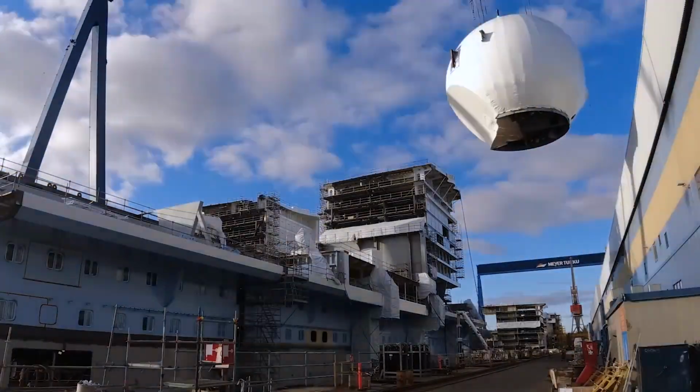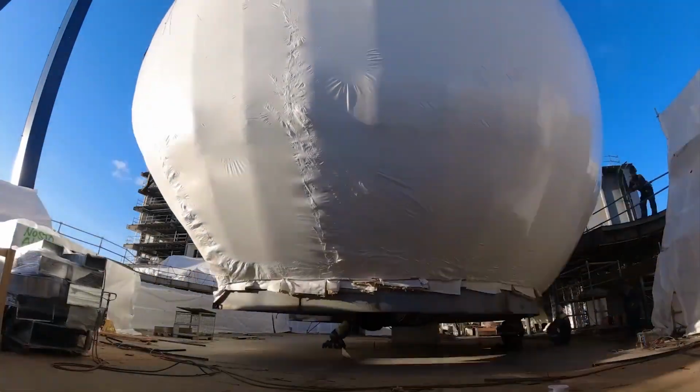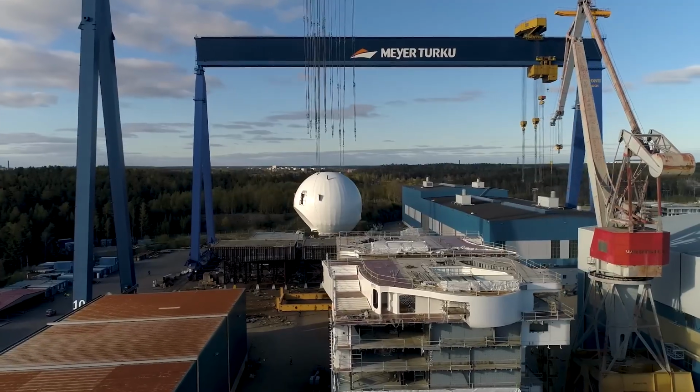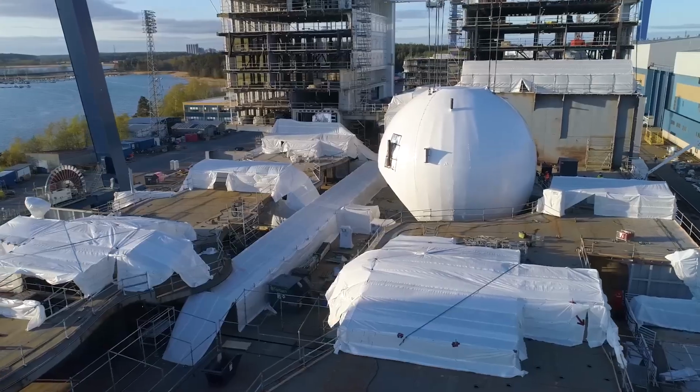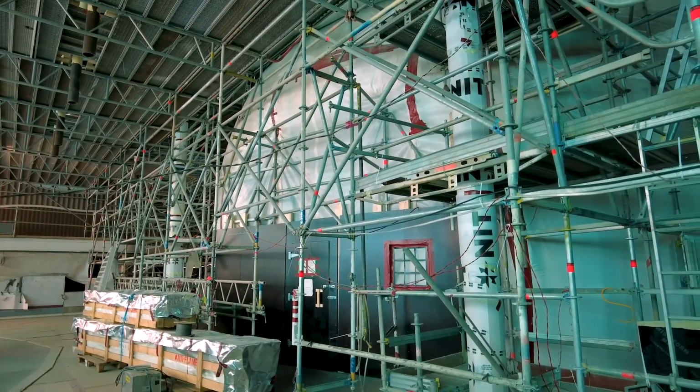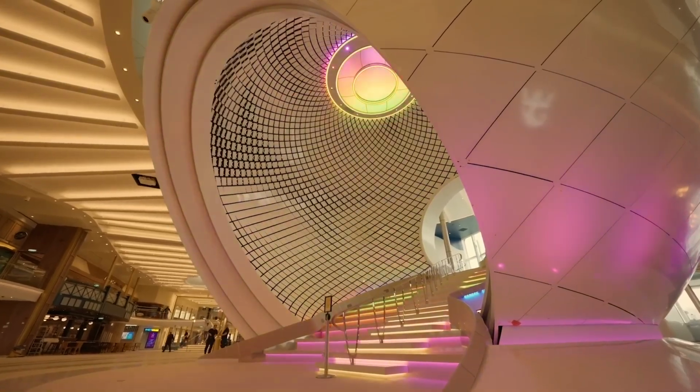With Icon, we've had to do some very interesting strategy moves when it comes to building the ship. We've had to make sure that we have certain components on board before we normally would. The Pearl's been outfitted ahead of time. Pre-outfitting is critical to save ultimately time at the end of the process.